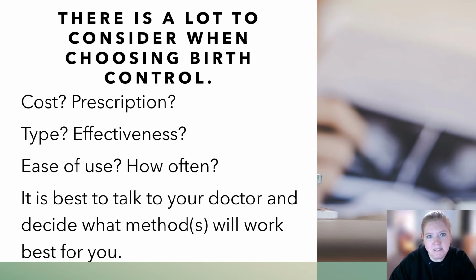So there is a lot to consider when choosing birth control. Cost. Do I need a prescription? What is the type? The effectiveness? How easy is it to use? How often do I have to use it? Is it preventing fertilization? Is it preventing ovulation? How is the birth control working?